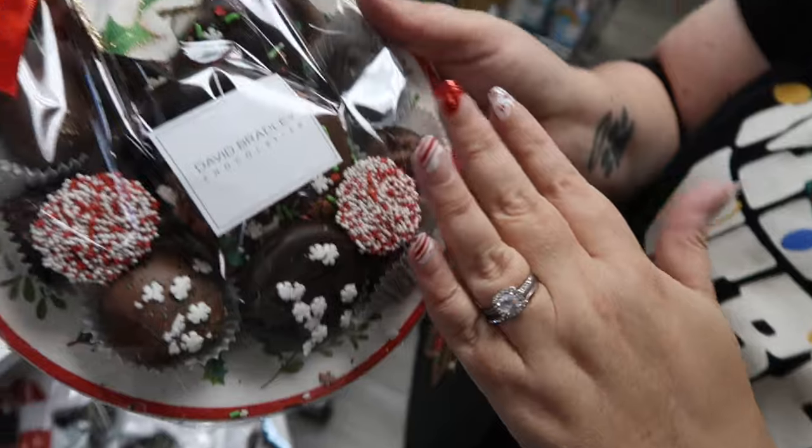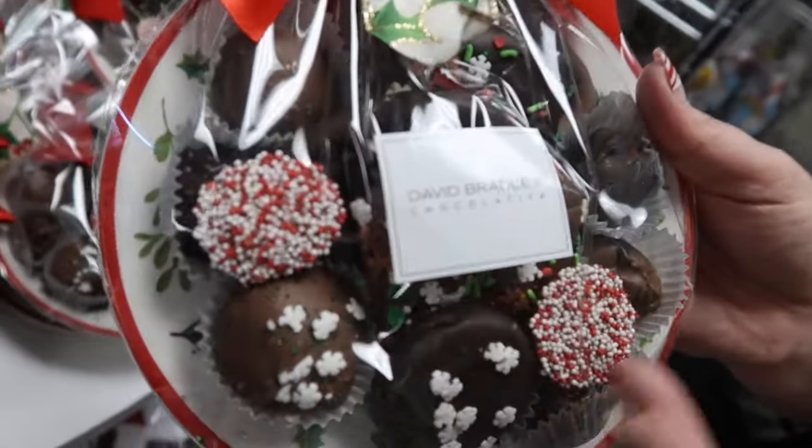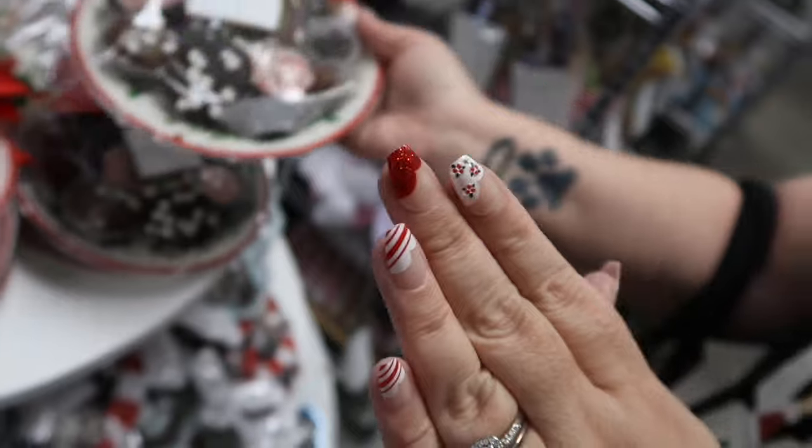Guys, I might have already shown you this beautiful dish here at David Bradley. You get the dish and the chocolate, but I really just want to show you my Christmas nails.